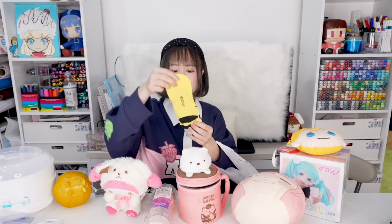A Rapunzel Disney bottle. I'm not sure if I want to give this away or use it myself. We've got My Melody, Tokyo Revengers. I have a Minion sock. I don't remember getting this. Let me check the size and it actually fits. And here I have a lot of random small stuff. For example, we have two pens, a popper, some snacks, and random cute keychains and stuff. Let me put this right here.